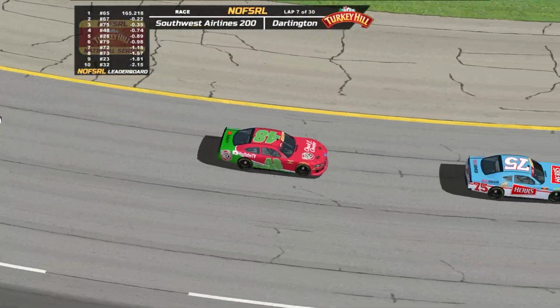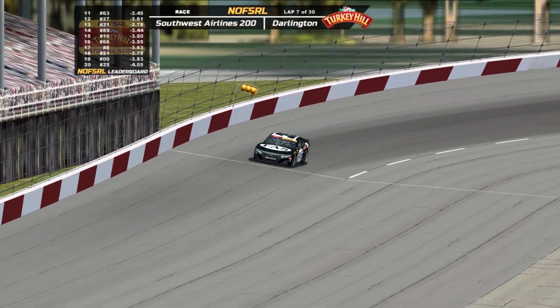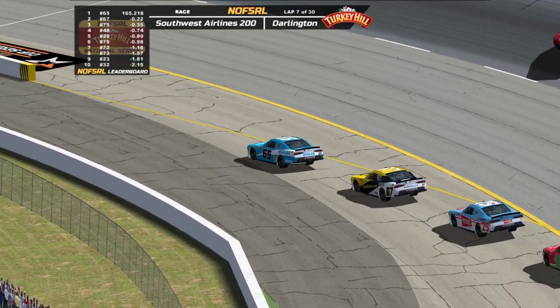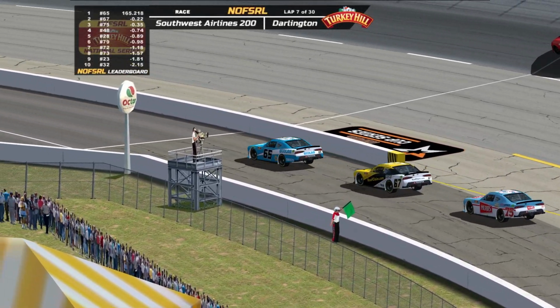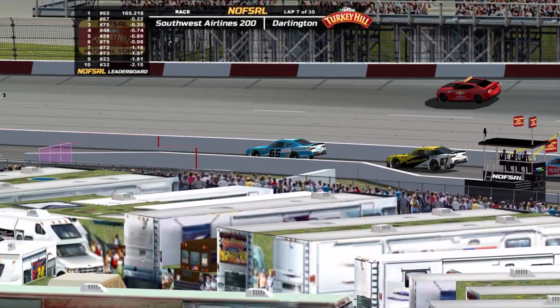This may actually save Elijah Gordon if he didn't go a lap down. That's the big question. He did go a lap down, so it's not going to work out for Gordon. If he had stayed on the lead lap, he would have had a shot at possibly getting back in with these guys. That's not going to happen for him. Let's see how these pit stops go here.